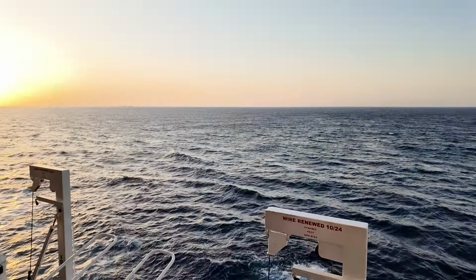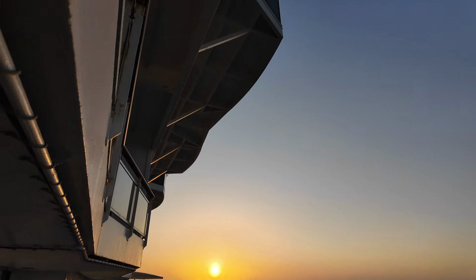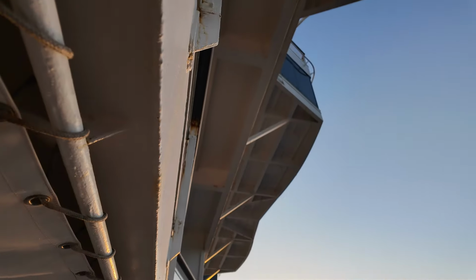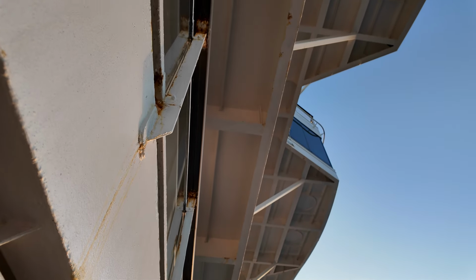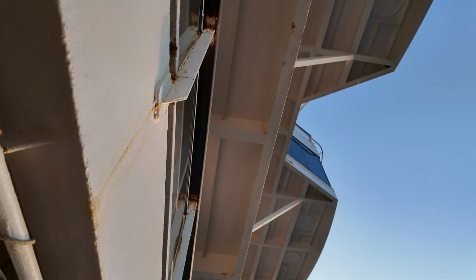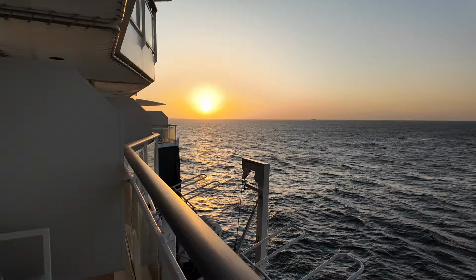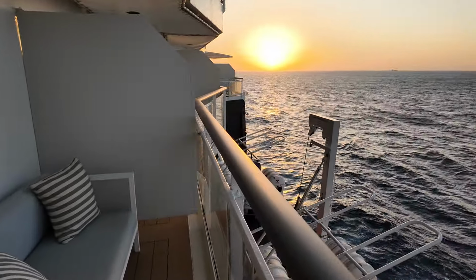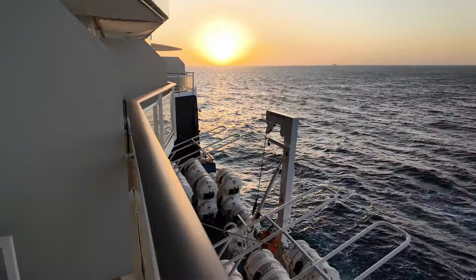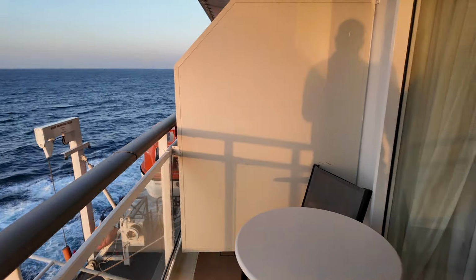Actually on deck 6 you have no overhang, whereas if we look up here, deck 7 does have a little bit of an overhang, and deck 8, some of them have a much bigger overhang. So I've really enjoyed being on deck 6. It's a really nice location. There are guest cabins above, it's very quiet, it's a lovely balcony. There we go, there's no vibrations or anything.